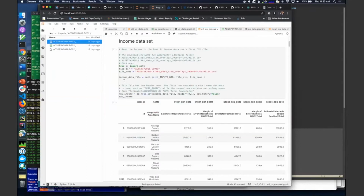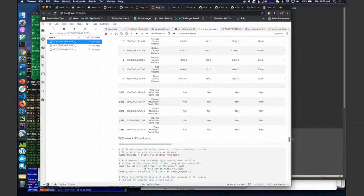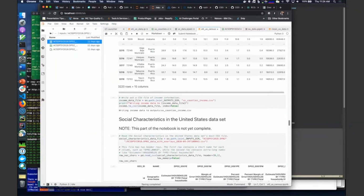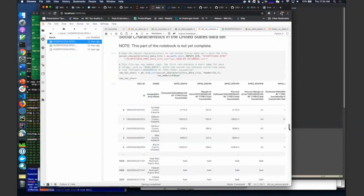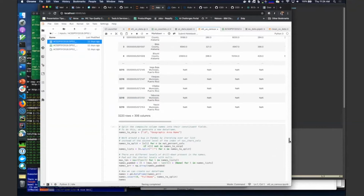And we walk through each of the steps of decoding this income data set. And once we've had a little more time to work on this open source project, we'll also do that for the second data set of social characteristics. You can see we've actually started the process here of decoding the columns, but we haven't pulled out those histograms.